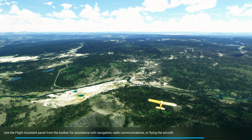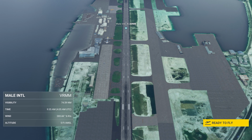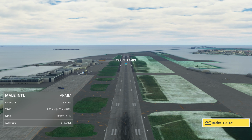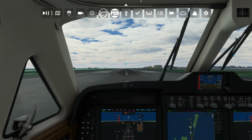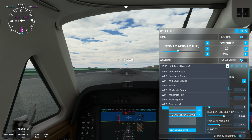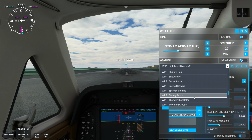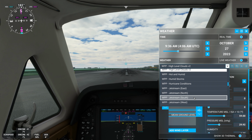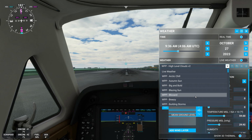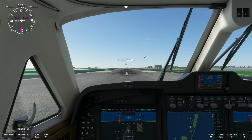Anyways, let's go ahead and take care of a couple little housekeeping things. I always forget, we don't want high-level clouds. I'm going to go for tropical, if we can. No, not tropical storm. We'll just go with blazing sun. And we should have our points of interest on. They are. We are all set, guys. Let's go ahead and get rolling.